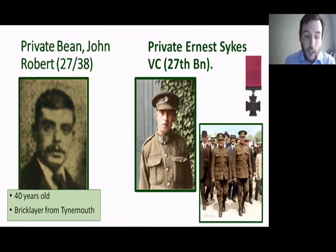Now, initially, Private Sykes joined the Duke of Wellington's West Riding Regiment, and because of an injury in which he nearly lost his foot, he ended up being transferred into the Tyneside Irish, the 27th Battalion. And in Easter 1917, he won the Victoria Cross at the Battle of Arras.